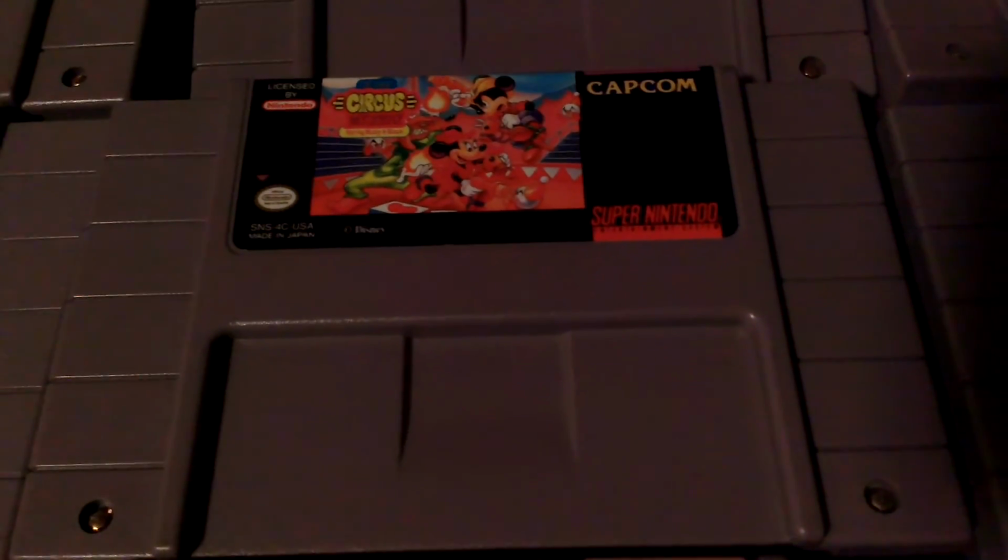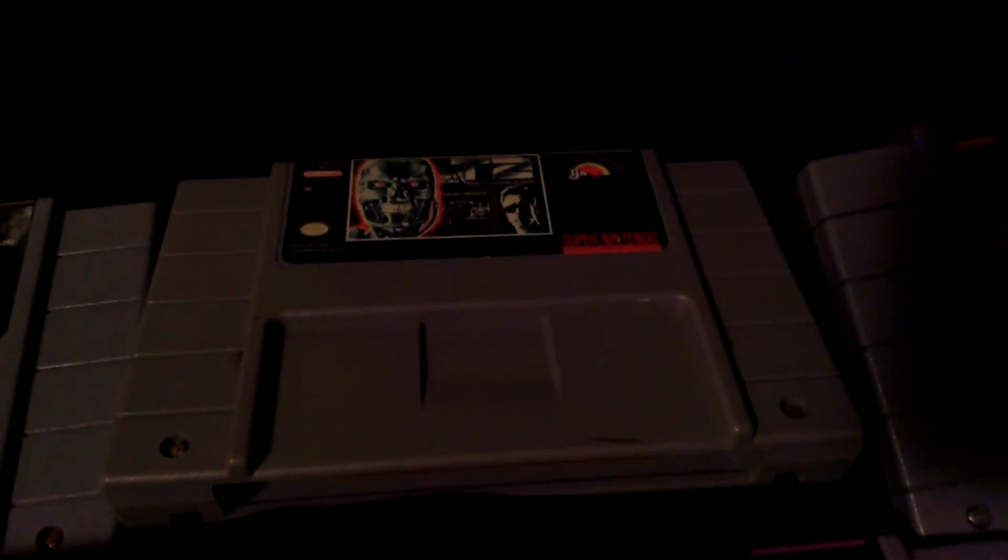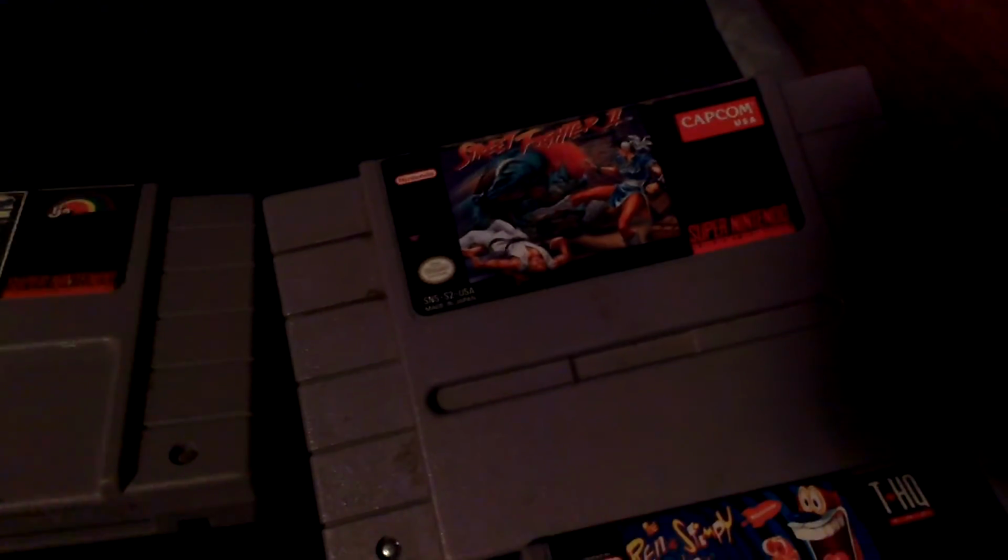We have another Mickey game. We have Ren and Stimpy. Then we have Sim Ants. Then we have Ren and Stimpy Time Warp. We have Excalibur 2097, Super Star Wars, Kirby's Dream Course, Mortal Kombat 2, Mario's Missing, I think this is Mortal Kombat 1, Punch-Out, Star Fox, Vortex, another Terminator game, and finally Street Fighter 2.